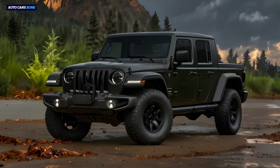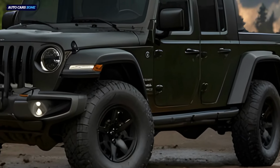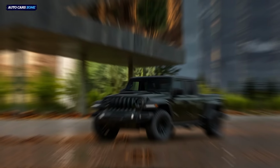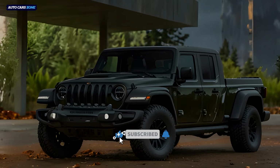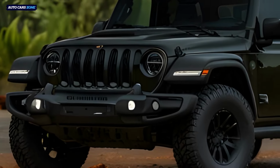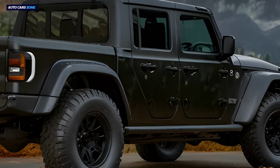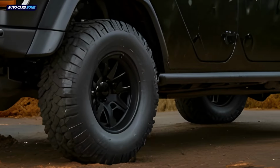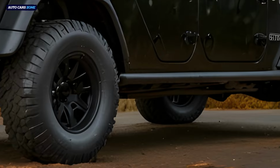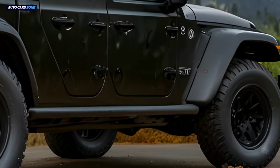rear. Think of the Jeep Gladiator as the result of grafting a pickup truck bed onto the rear of a four-door Wrangler. Jeep has given the Gladiator a refresh for the 2025 model year along with some equipment tweaks. Under the hood of the 2025 Gladiator resides a 3.6-liter V6 engine, churning out 285 horsepower and 260 pound-feet of torque. Power is transmitted through either a standard 6-speed manual transmission or an optional 8-speed automatic gearbox.